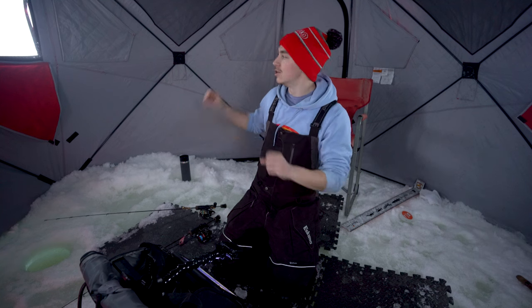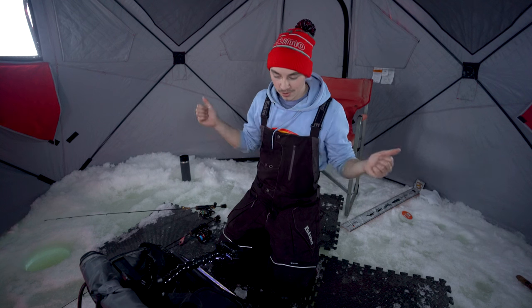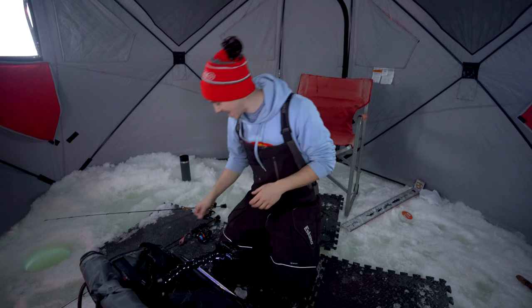I'm by myself. Drove out with the truck. No problems. Truck access is actually really good right now, but always, you know, it's better to travel in pairs.